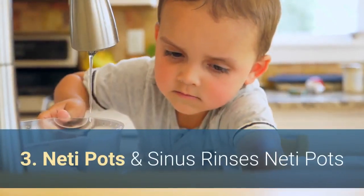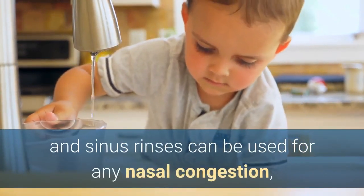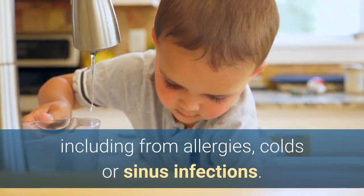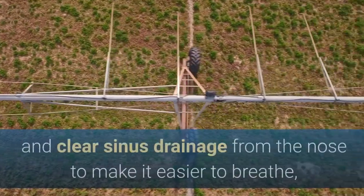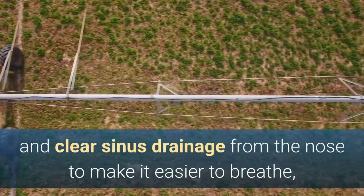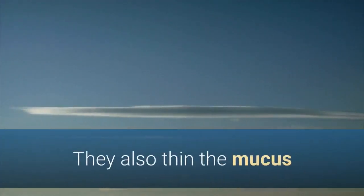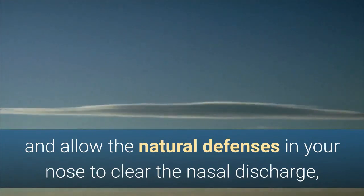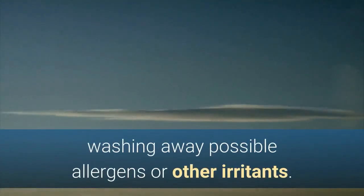3. Neti pots and sinus rinses. Neti pots and sinus rinses can be used for any nasal congestion, including from allergies, colds or sinus infections. They help with nasal irrigation and clear sinus drainage from the nose to make it easier to breathe, so you feel less stuffy. They also thin the mucus and allow the natural defenses in your nose to clear the nasal discharge, washing away possible allergens or other irritants.